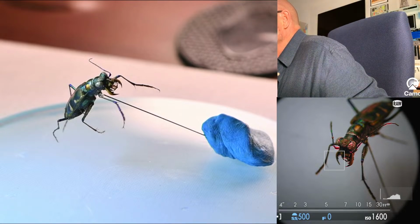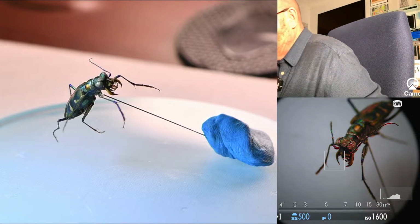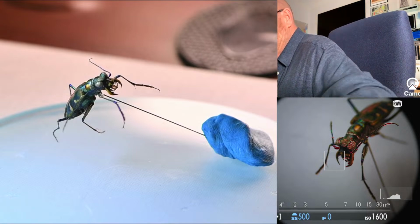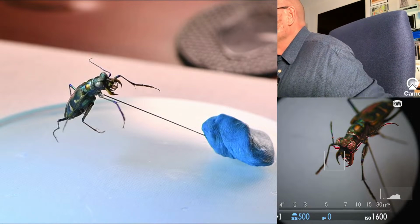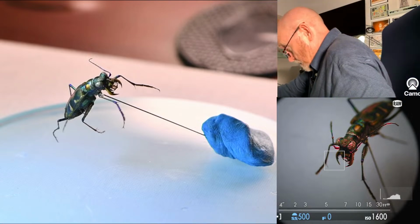And this is just a shot with my trusty APS-C camera and my old 85mm macro lens from Nikkor. This is one cracker of a good lens. My chair's in the way, so you won't be able to see it.